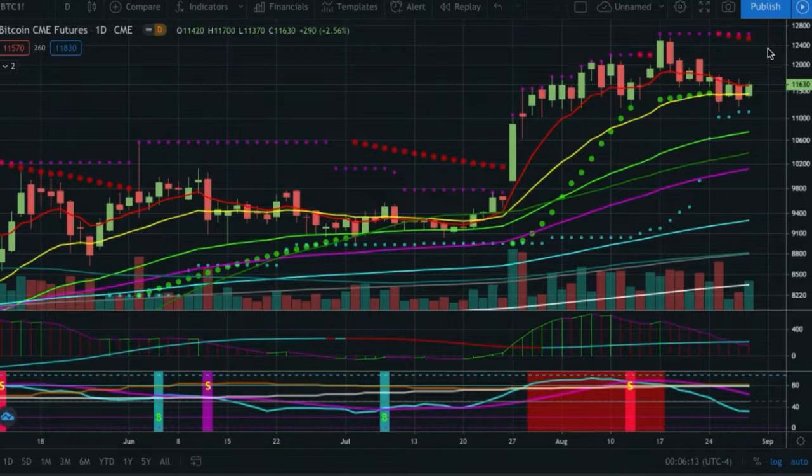Today we're going to look at something a little different. I have the Bitcoin futures chart, the CME, up here. I'm on the daily right now, and I want to take a look at the big picture and see what's really going on. Everybody has lost sight of this chart.